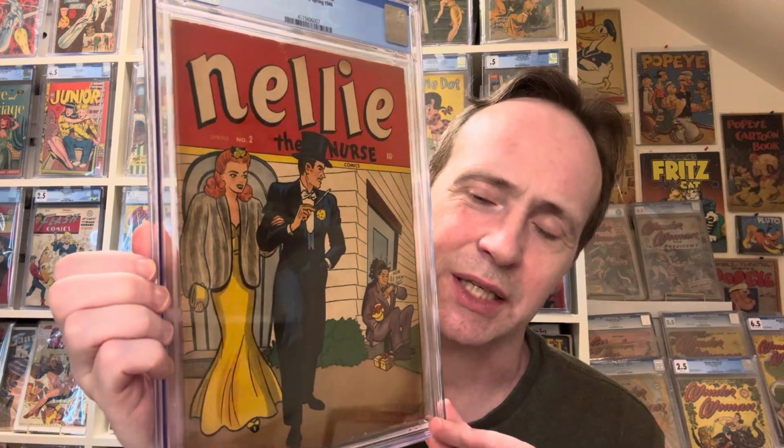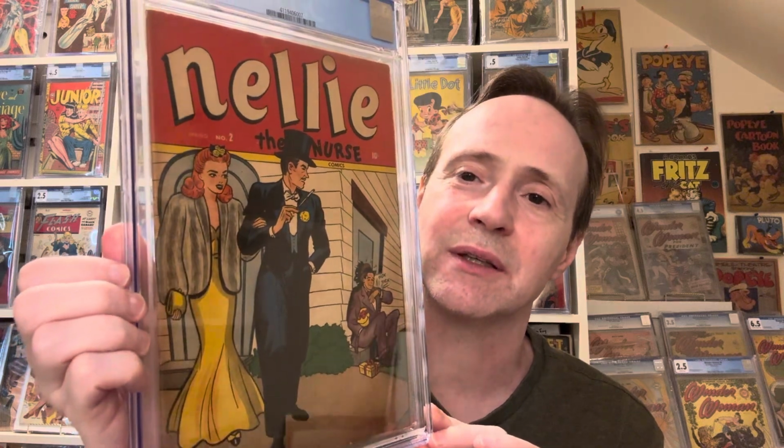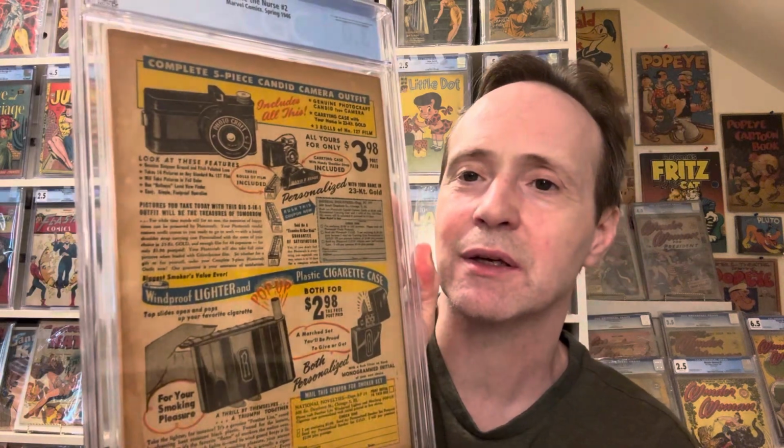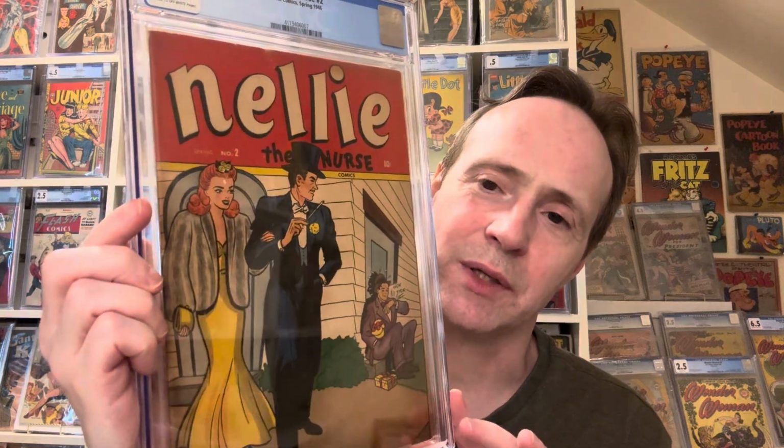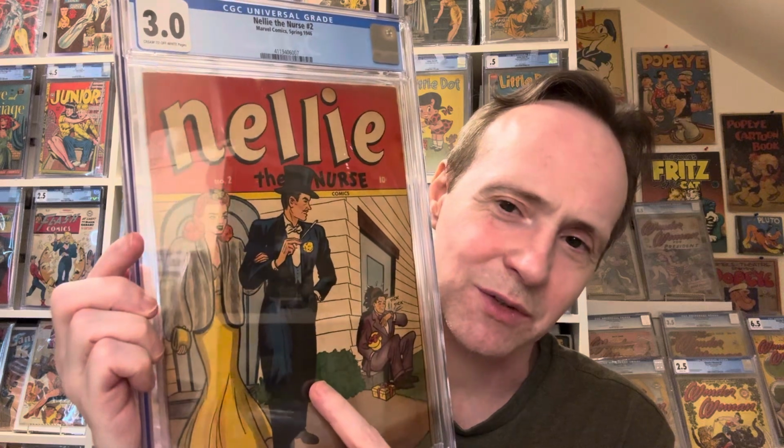I like these early Nellies and Tessies and stuff like that. So I just really like these different characters that Marvel came out with. And then you can see the back. You can get some, is it Kodak or some camera thing. So yeah, just a really great good girl one. Which guy will she choose? Will she choose the rich man who's maybe not so nice, or the hardworking but poor guy? So that's Nellie the Nurse, number 2.